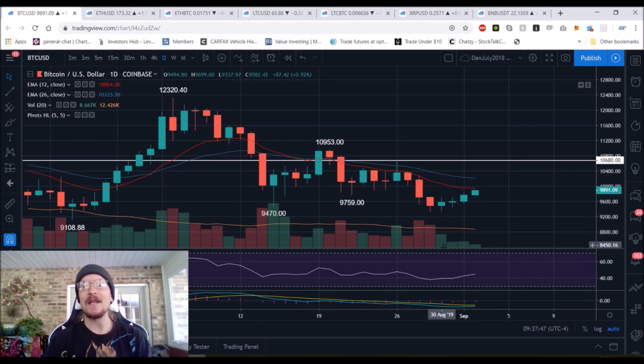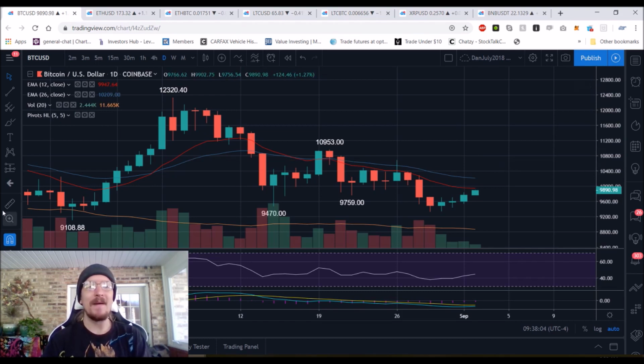The third thing is a lack of bull volume on this move up. That increases the odds that we see a daily lower high compared to 10,680, because if we were going to break that level on the initial attempt, it would have to be accompanied by big bull volume to see that kind of move.